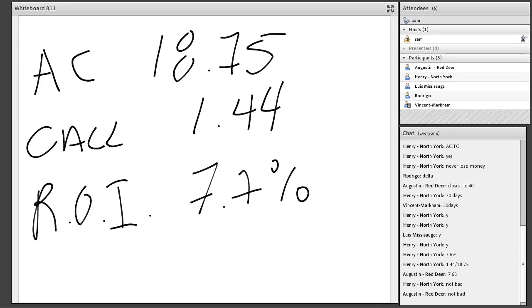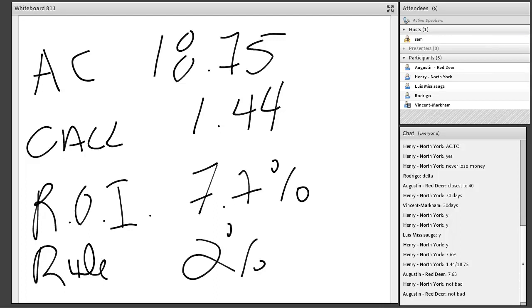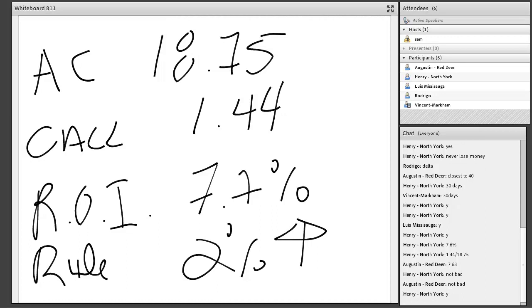So the rule for ROI says I need 2% or better. Am I getting better than 2%? Yes. So this would be a trade that we could put on. So I go back and I say, okay, I like this trade. Let me put it on. So this is called strategy builder.